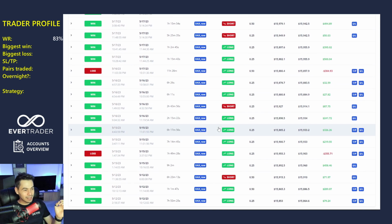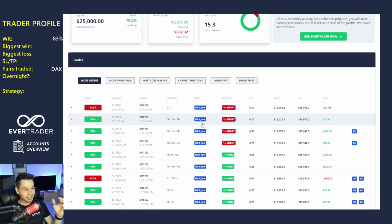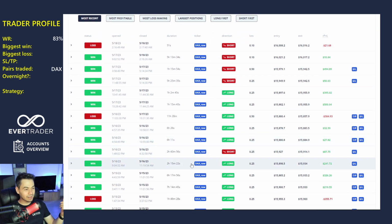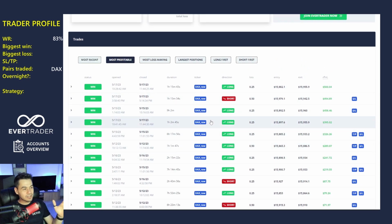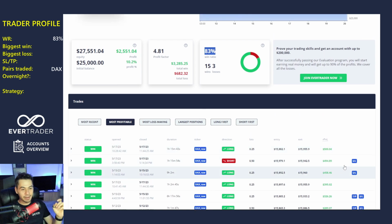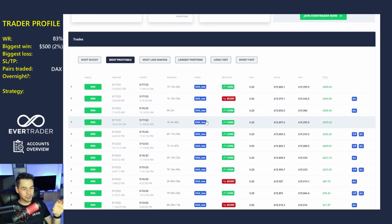Let's see what he is trading. So by the looks of it, it's only DAX, so Deutsche Aktienindex, or the German stock index. And by the looks of it, he is a day trader. Judging by the time span, sometimes uses take profits and stop losses, which I love to see. Let's check his most profitable trade first, and it's a trade that rendered him 2%, so maybe he has a fixed target. We will have to check this out.